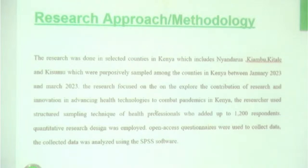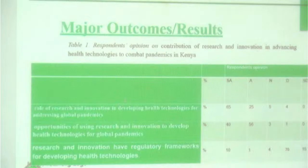The researcher used a structured sampling technique of health professionals who added up to 1,200 respondents. A quantitative research design was employed. Open access questionnaires were used to collect data, and the data was analyzed using the SPSS software. So what were the major outcomes or findings?